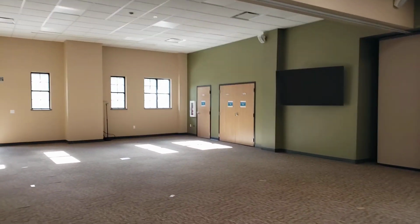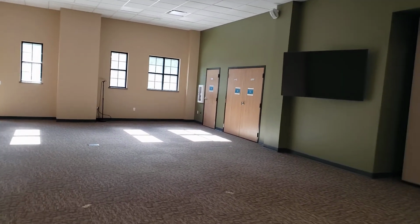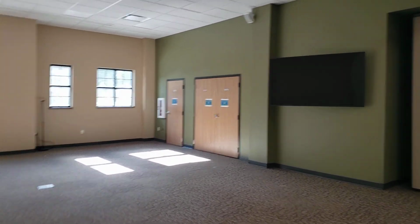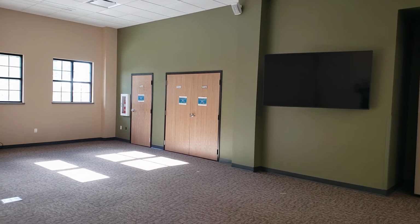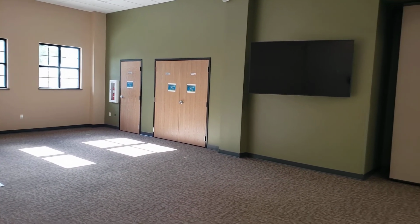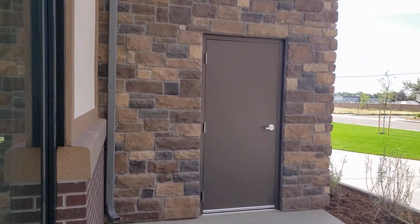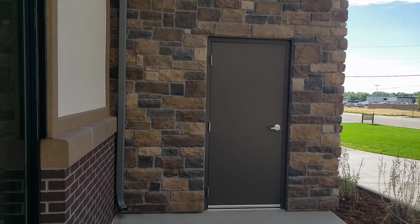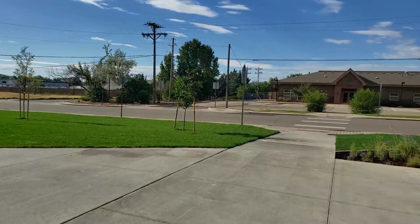Of course, at the back corner of the fellowship hall are a couple of storage closets. The smaller storage closet, I believe, will be a great place for some of the groups and organizations that use our building to store things. And then the larger storage closet stores a lot of chairs and tables and other equipment. And of course, that has a door that comes right out to the outside here, so that when we have outdoor worship, we can just take the chairs directly from there into the outdoor worship space.